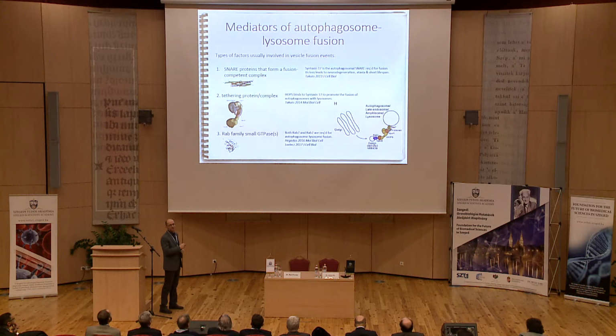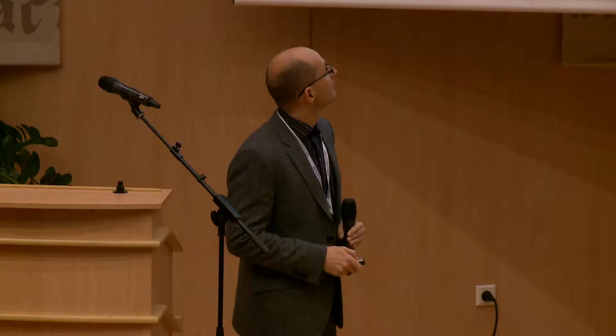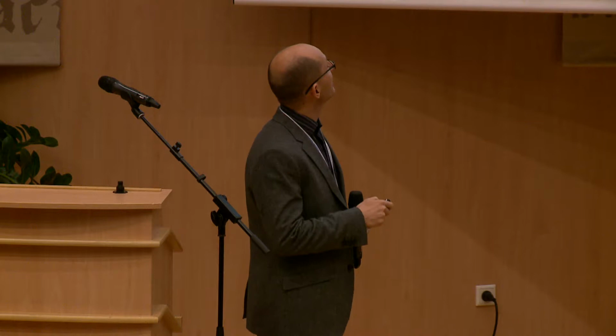So a number of years ago, through large-scale genetic approaches, we identified these types of factors that are involved in autophagosome lysosome fusion. We found the SNARE protein on the surface of autophagosomes, and it is required for autophagosome lysosome fusion. If you disrupt that, the flies have neurodegeneration, ataxia, movement disorder, and short lifespan, just like the autophagy mutants. We also found the tethering protein called HOPS, which binds to this SNARE and helps vesicle fusion.